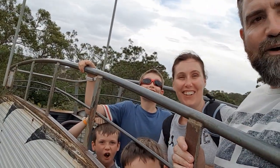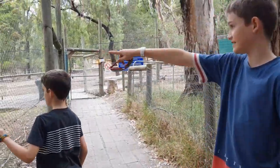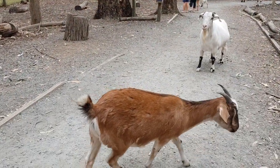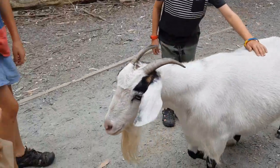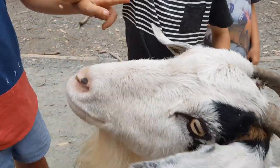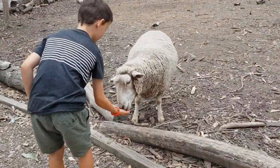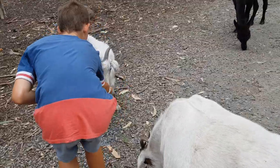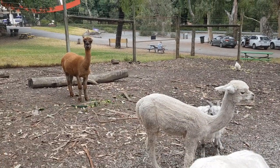Wow. Oh, yay. I thought we were taking photos. We're on top of the rocking horse. Yay. It's a long way up. How many ladders do we have to climb up? He'd be a very cool chicken, wouldn't he?